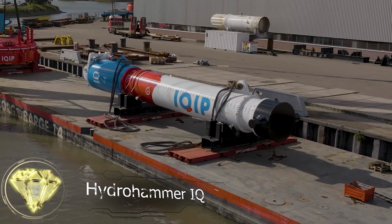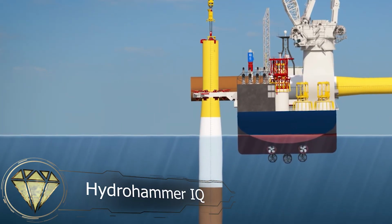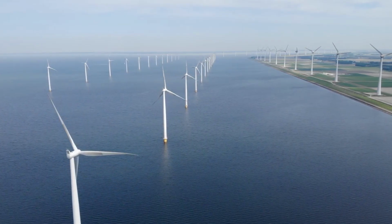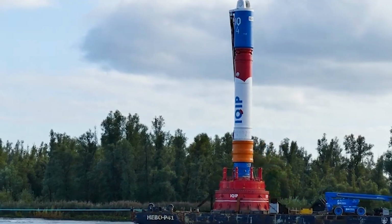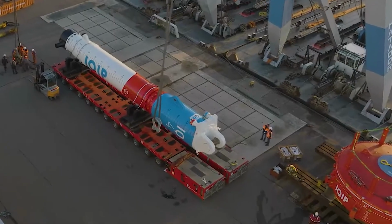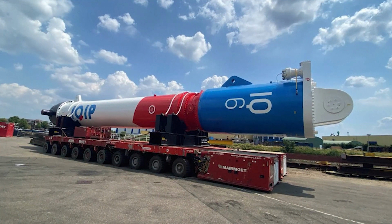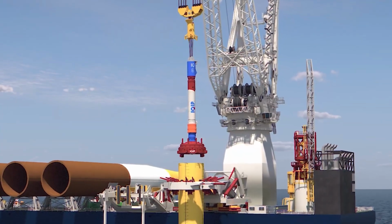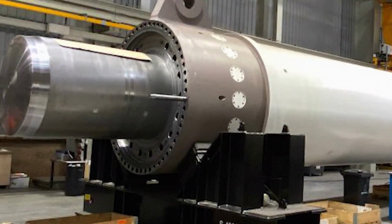Hydro Hammer IQ. The Hydro Hammer IQ series is a state-of-the-art collection of hydraulic hammers developed by IQIP with one purpose in mind: to drive massive monopiles used in the construction of offshore wind turbines. The series includes 3 different models, and the most powerful of them all, the IQ6, delivers a jaw-dropping 6,600 kilojoules of impact energy. This makes it the most powerful hydraulic hammer in existence anywhere on Earth.